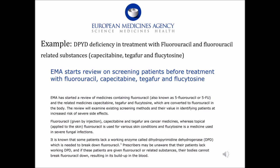And this is to test for DPYD activity, the enzyme that detoxifies fluoropyrimidines like fluorouracil or capecitabine, and thereby eliminates the active part of the drug. And about 10% in the population lack or have largely decreased activity of the DPYD enzyme. And the idea is to genotype patients or phenotype patients for DPYD activity before onset of treatment.